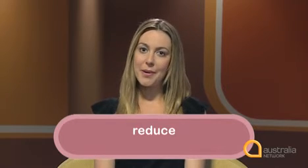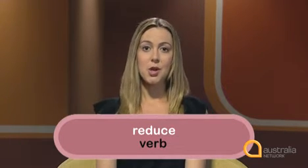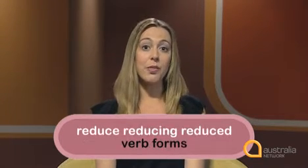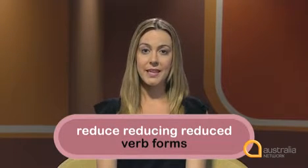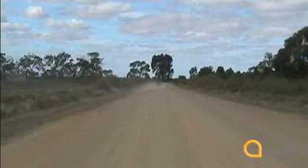Reduce, that's the base form of the verb. Reduce is a regular verb with the forms reducing and reduced. He uses one of these here.